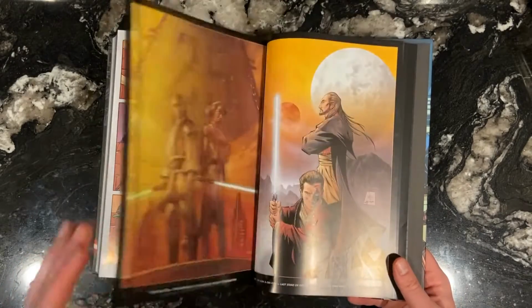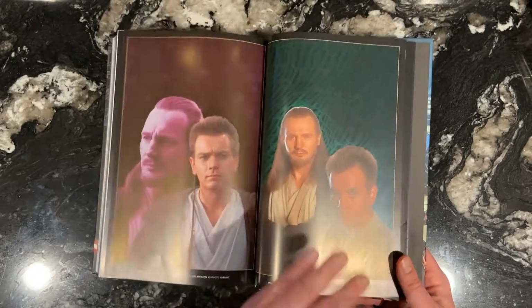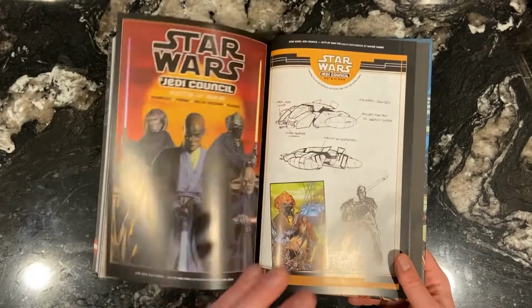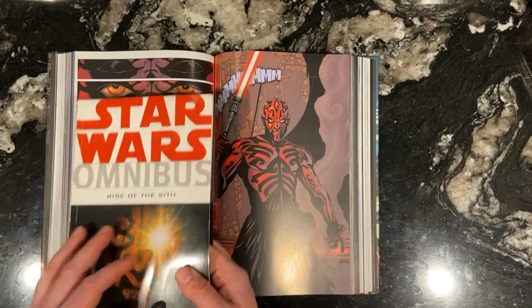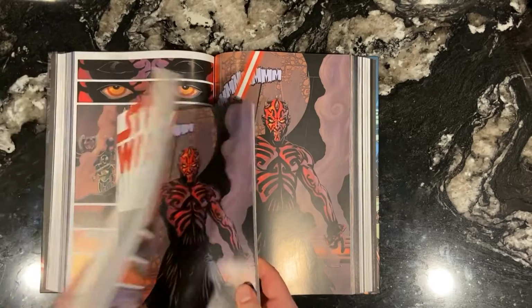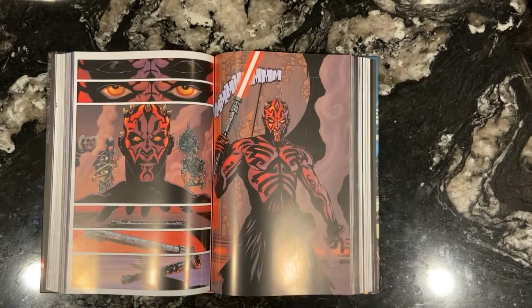And that's The Rise of the Sith Omnibus, a very well put together book and a good collection of Episode 1 era comics. I really like the hardcover format, and I like how the size of the pages are much larger than the Dark Horse Omnibus. But there is one major complaint that I still have.